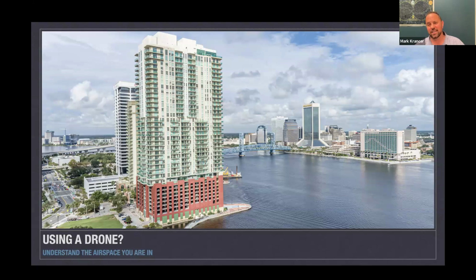Like, I did an event in Washington D.C. last year, and at first I was thinking, oh, maybe I'll get my drone up, and then I was like, wait, no, hold on. I'm not even going to try in DC just because of all the restrictions there. Sometimes it can take up to 90 days for that paperwork to get through the approval process. So just a fair warning on that. If you want to go that route, understand your airspace.